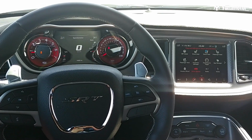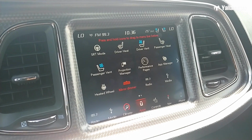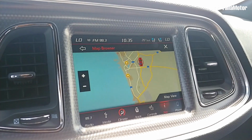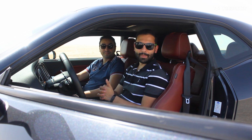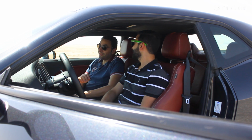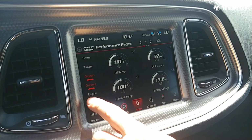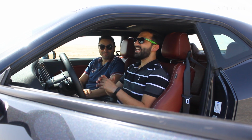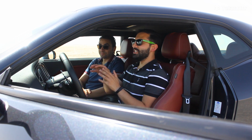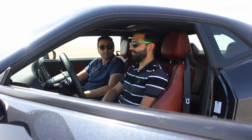Adding to the Hellcat's practicality is an 8.4-inch Uconnect touchscreen that comes with built-in navigation, Bluetooth connectivity, Android Auto, and Apple CarPlay. And being an SRT, this same system gets dedicated performance pages, which will come in really handy later in the review. Adding to that is a 7-inch digital display in the instrument cluster, which has a very special feature.